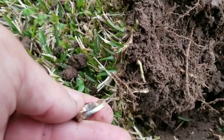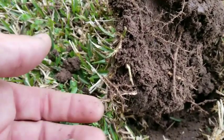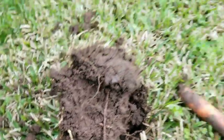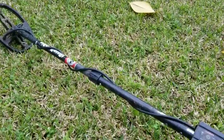You can see I'm kind of shaking a little bit. So it's got some weight to it. It could be gold. It really could. I'll look at it again here in a minute when I finish this up, and I'll show you again. I'll let you know what it was.